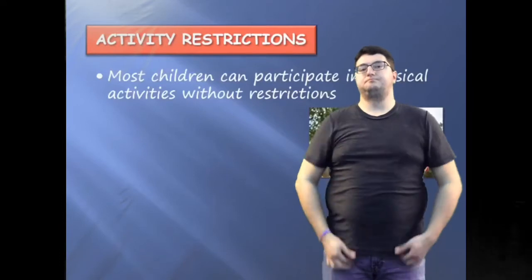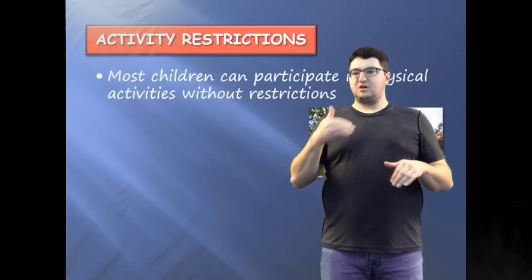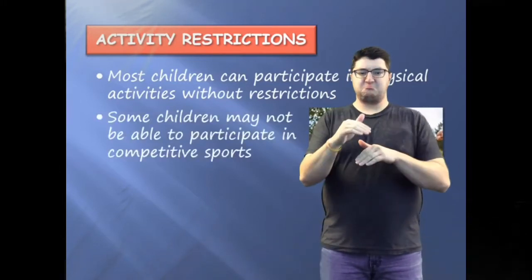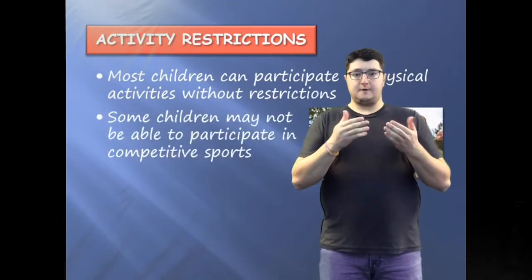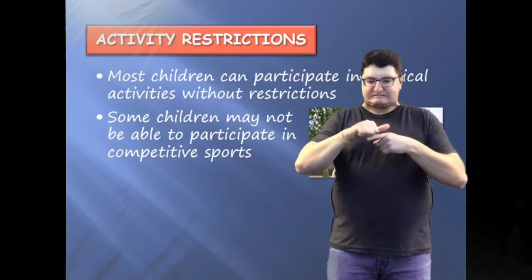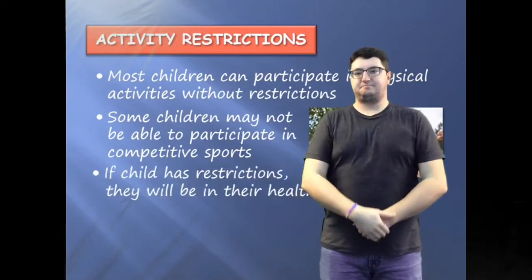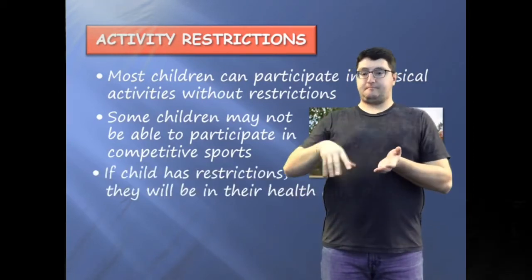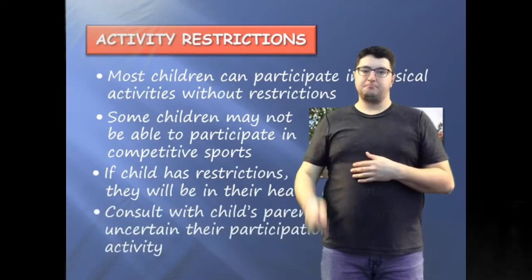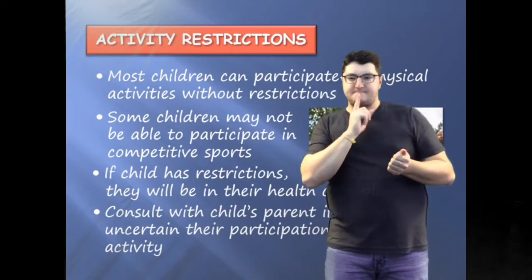Most children with cardiac conditions can participate in physical activities without restrictions. However, some children may not be able to participate in competitive sports where there is strenuous training and prolonged physical exertion. If a child has restrictions, they will be included in their healthcare plan. Consult with the child's parent if you are uncertain about their participation in a specific activity.